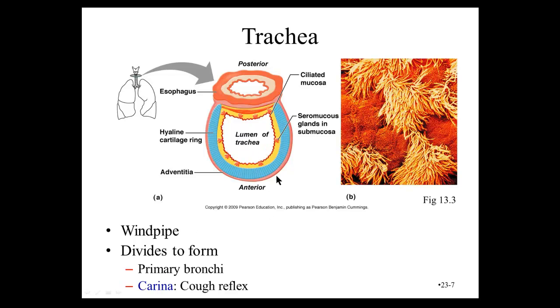So recall, at the end of the trachea is a special structure here. This last piece of cartilage has sensory receptors and is called the carina, and that stimulates a violent coughing reflex when food or water hits that piece of cartilage that is found in the lumen of the trachea at the very bottom. And then it branches into the primary bronchi that serve each lung.